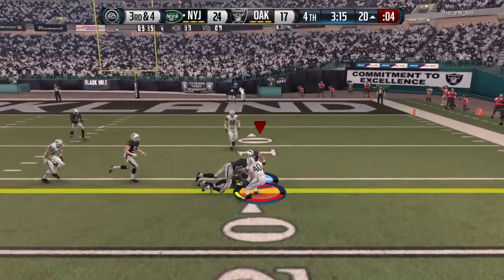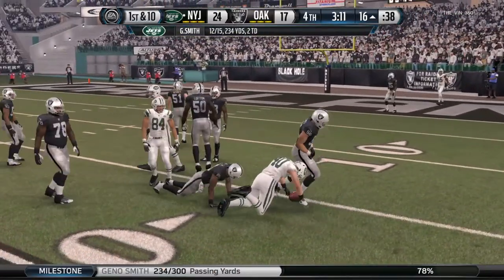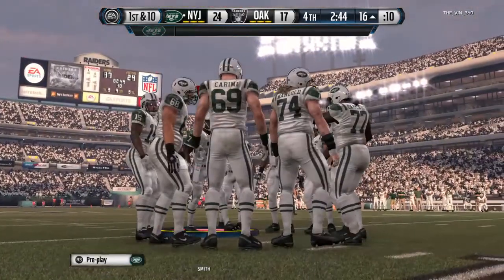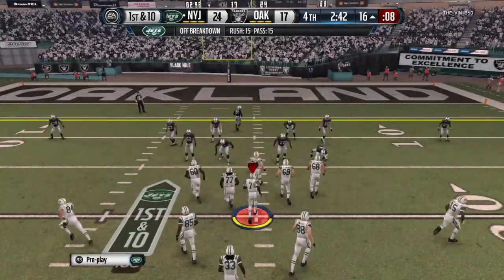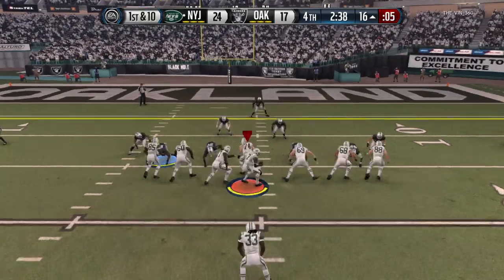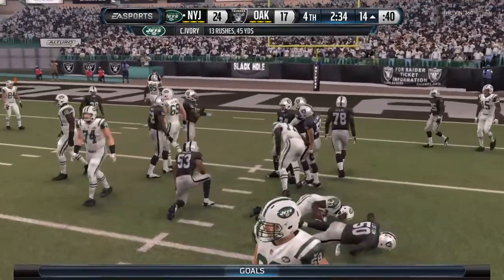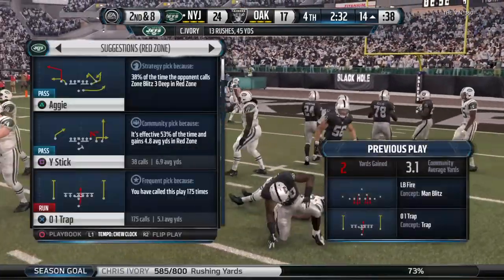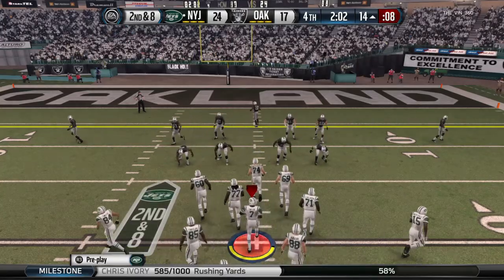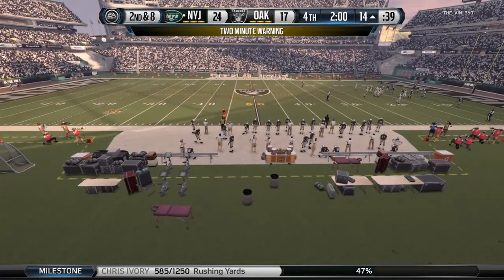Brings it into his body. Alexander's in on the tackle. Smith's job is to sell that play fake, and boy, did he do it that time. It fooled the defense, and they get the completion. Smith's completion percentage, 80% on the day. And Ivory's got it on the handoff. He's averaging about 3 yards a carry on the day. Good job that time by the defense. They're down. It's in the fourth quarter. They are expecting the offense to run the football, and they stop it for a couple yards.